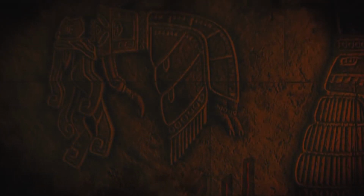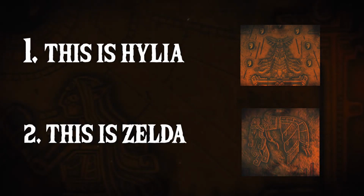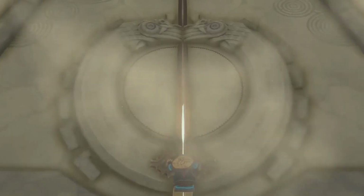1. This is the goddess Hylia. And 2. This is Zelda. Specifically, Zelda from Breath of the Wild in her prayer outfit. So, let's get started by creating the general design.